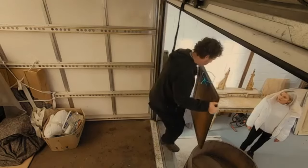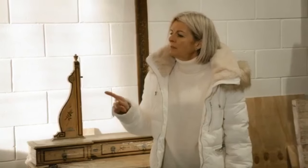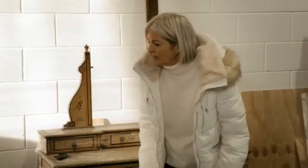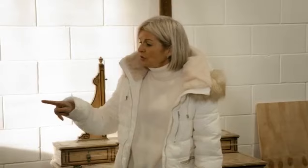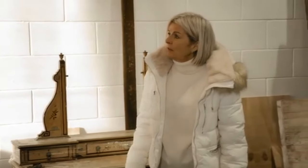Oh. Shotgun cartridges. He's bought one of these before. And there's big money in shooting, isn't there? Yeah, it was £1,000. If that matches Drew's other one, you'd be talking about £6,000 to £8,000. Right, I shall put this somewhere safe.